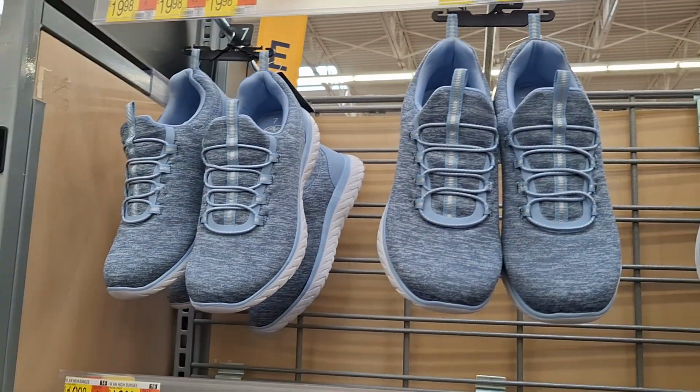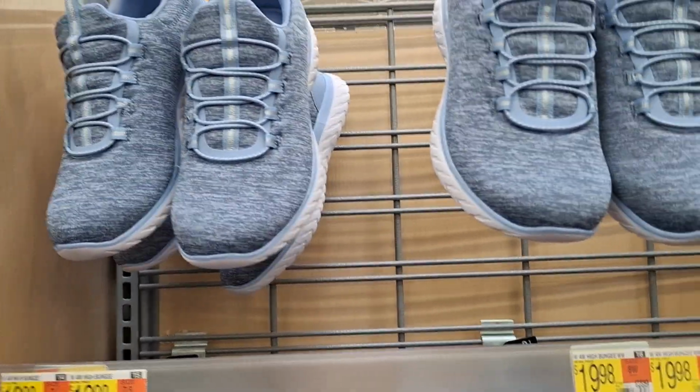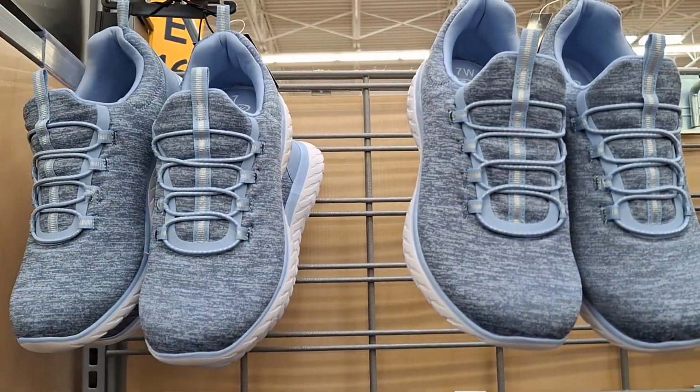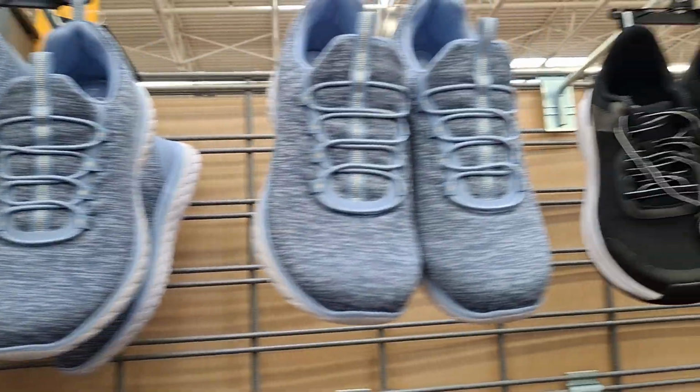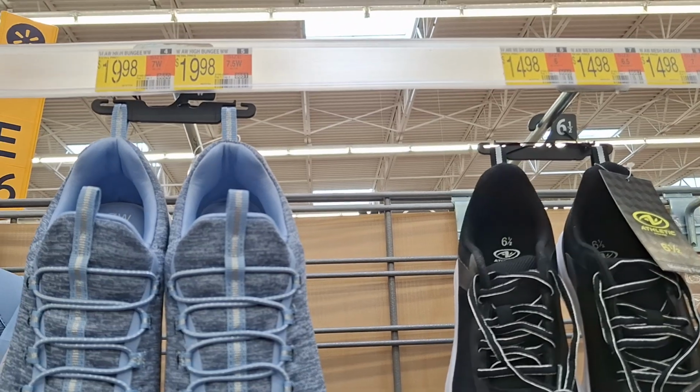Okay, you guys, so I'm here with the Walmart fall shoes. I'm on the women's side. So I'm just going to be going down the line showing you guys the colors and prices.